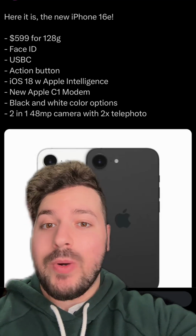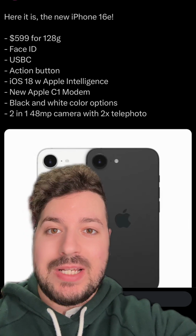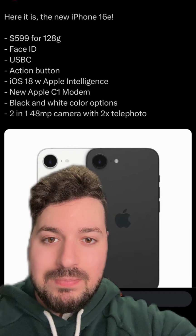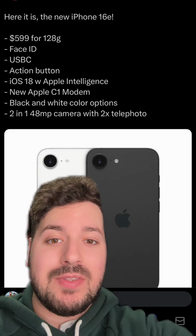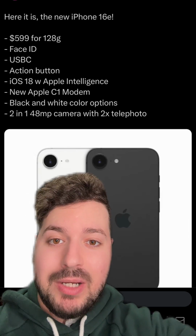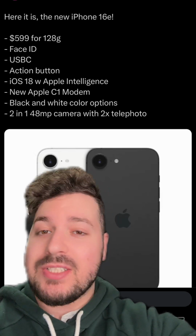Okay, so here's some quick details. The pricing is going to start at $599 USD, and that's going to be for the 128GB model. The 16e is also going to feature Face ID, USB-C charging, so you're going to get fast charging on the budget phone, which I think is great. It's also going to have the action button, which I have on my phone. It's not really a big deal, but it is convenient.